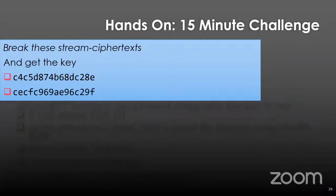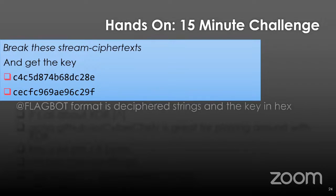Which brings us to our next hands-on challenge. This one you can do with CyberChef. I know you asked about CyberChef. I love CyberChef as a tool, and it can do this just using the XOR block. One of them you have to run through From Hex to turn it into binary to put it into the XOR, and then in the XOR block you can use the key as hex, but you still have to use one From Hex in CyberChef.